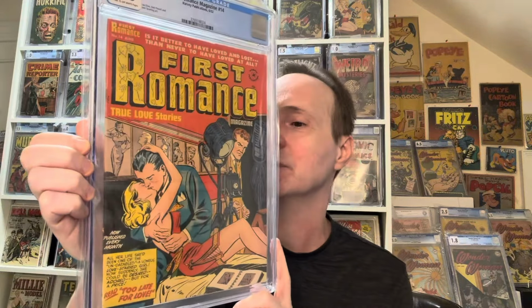So yeah, this is from Harvey Publications, 1952. It has Lee Elias, Bob Powell, and Jack Sparling art inside. So kind of a cool book. I'll show you the back as well.